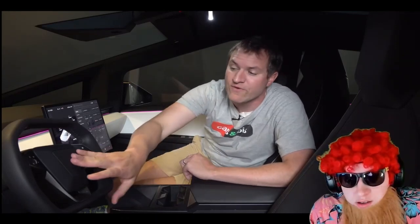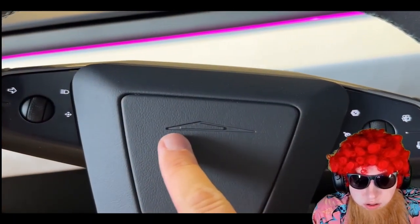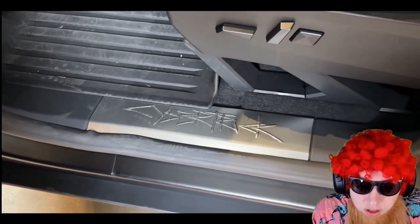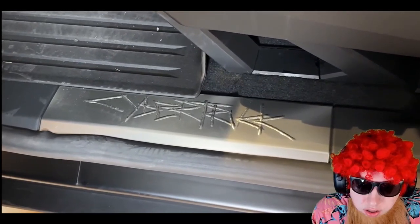Outside, there's no Tesla logo. It's kind of cool. It's different. On the steering wheel, you have that profile image of the truck, sort of the Cybertruck triangle. And on the dash, Cybertruck written in the cool Cybertruck font that Tesla's used in some marketing. But again, you won't find Tesla logos anywhere.